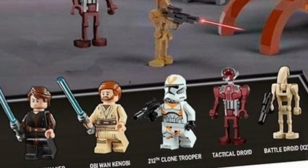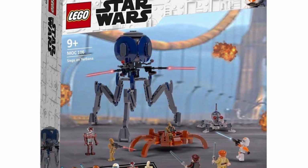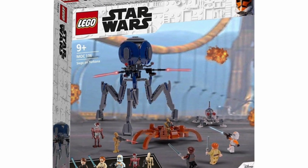Looks like the minifigure selection would be pretty decent. Of course, your standard Anakin Skywalker, Obi-Wan Kenobi, a couple of 212 clone troopers, that tactical droid, which looks insane. We haven't had a tactical droid, I think, since 2008 or 2009. Correct me if I'm wrong. And then a couple of B1 battle droids. As I said before, I would love to see a couple of B2 super battle droids or commando droids or just something different, you know?